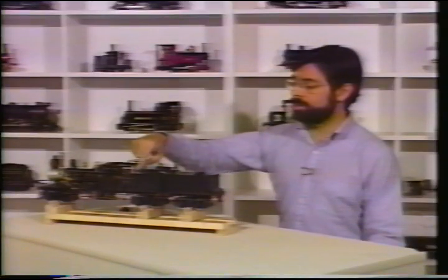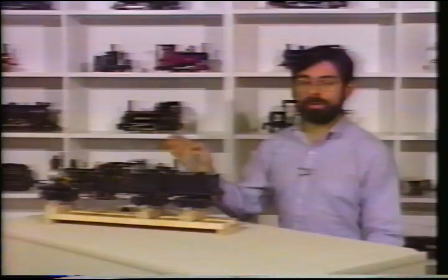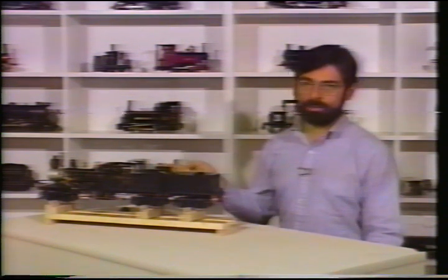Then we have the throttle. On the Climax locomotive, it's inside the cab on the back head of the boiler. The back head is the back plate of the boiler to which most of the fittings are usually attached. The throttle in this case is a needle valve on which is a wheel. You turn the wheel counterclockwise to open it, you turn it clockwise to close it. This allows a greater or lesser amount of steam into the cylinders, and that controls the engine speed.